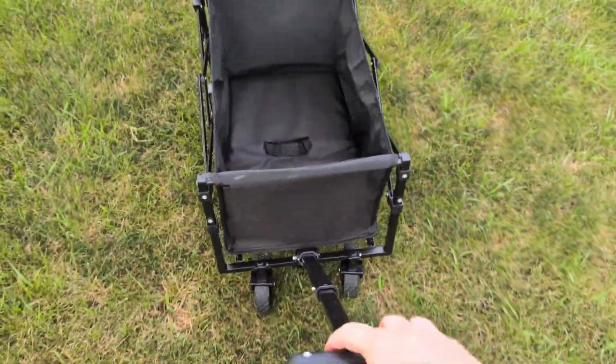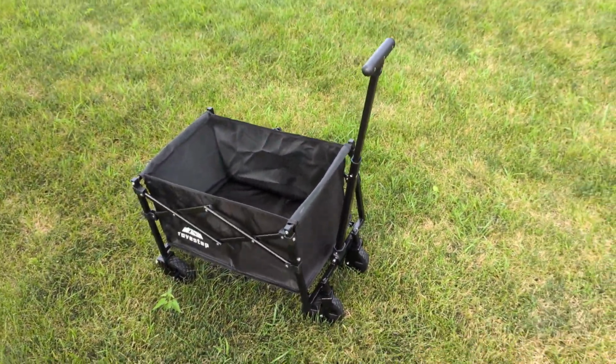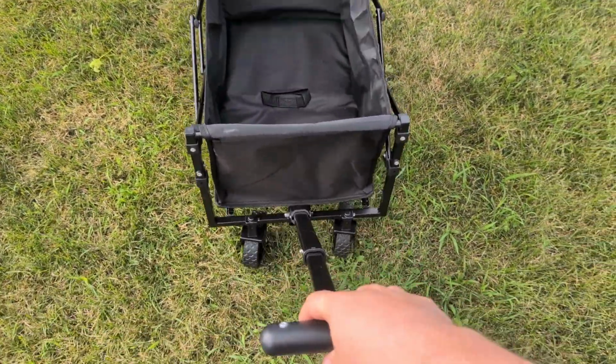Yeah, it's great if you want a smaller one, like I said. Can't emphasize that enough. This one's smaller than the other ones, and yet might be exactly what you're looking for. So yeah, I do like these things. Definitely recommend them. They're great little wagons.